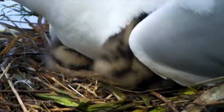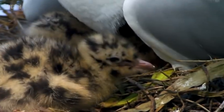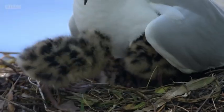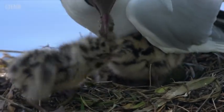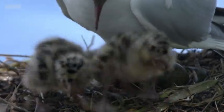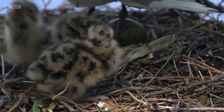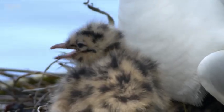On Friday, we revealed two chicks. She started that nest off with three eggs. One was lost in a storm, but two of them hatched. We can see them here. Now, Betty is a very attentive mum. We saw her feeding these chicks, but we had a surprise in store because in the background, in that shot, you can just about make out an extra egg and a mystery chick.